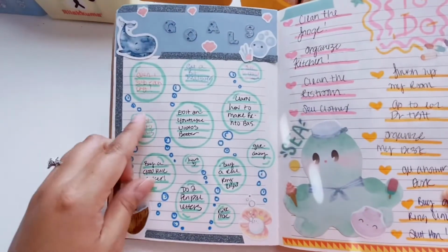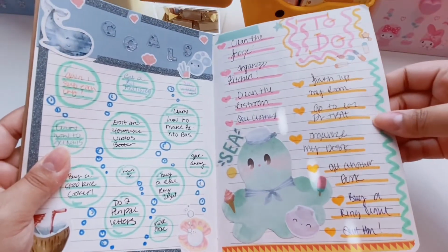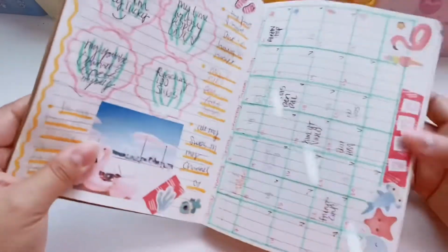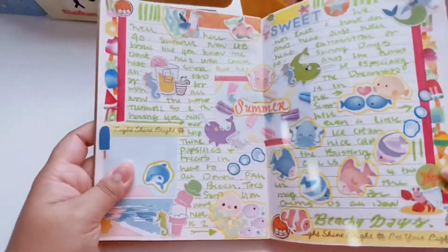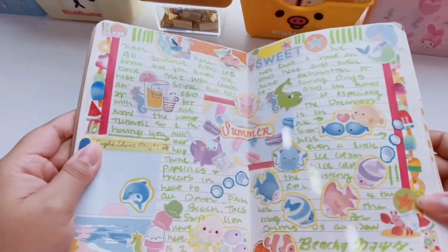I have a goals page here, where I tried to do little bubbles, a little to-do list. My handwriting is horrible. A little grateful page, I did little seashells, and then I had my month overview calendar, and then just a little spread about summer. I used a ton of stickers here.